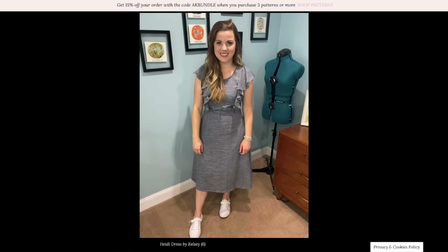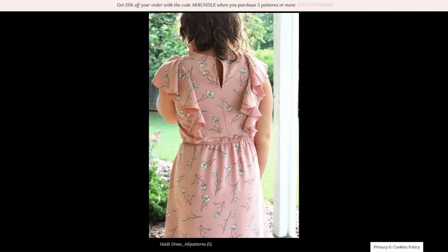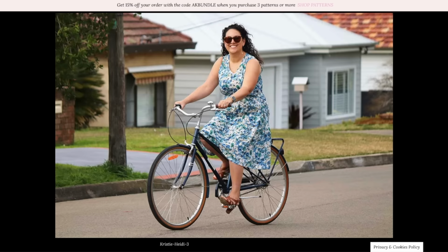Cute. Yeah, I mean, it's very, very versatile, right? You could make it for a ton of different occasions. Every day going to Target, or you can make it really fancy for a special occasion.